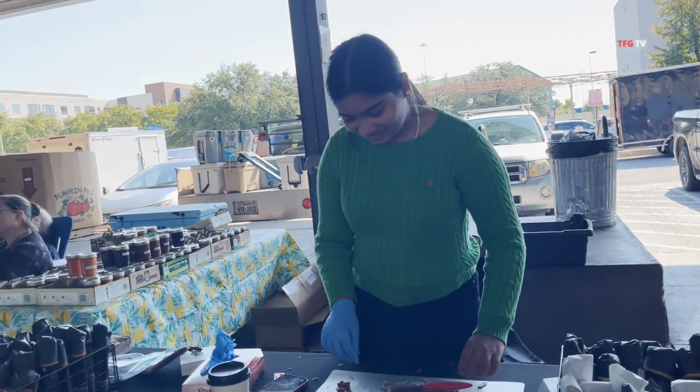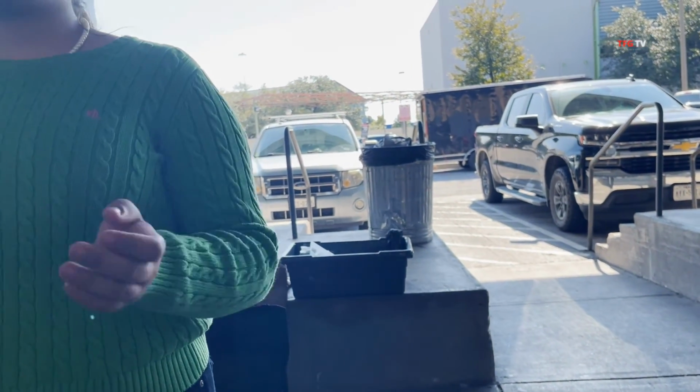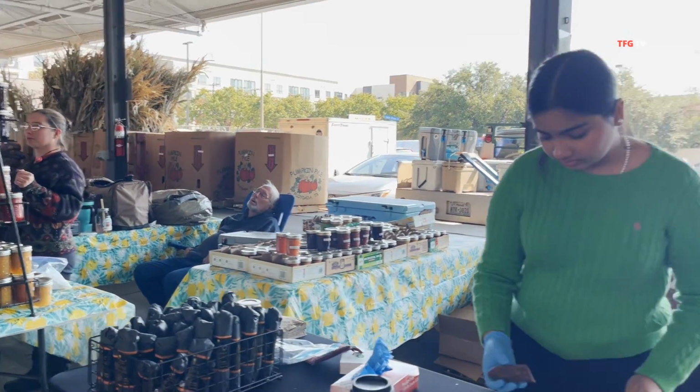You know what? I think I will. This one is black pepper and fennel. We are from Austin. We raise our own cattle. So everything is unfiltered and organic.